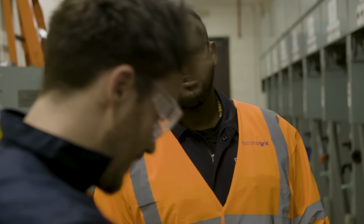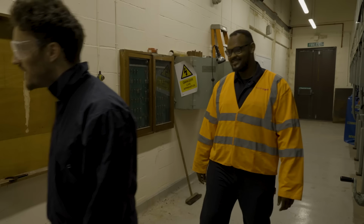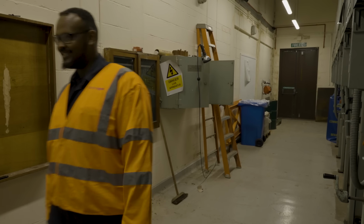Okay, so we've seen pylons, we've seen the step down, we've seen the role of circuit breakers. Shall we go and see why these are so important and find out what happens next? Yes, definitely. We will go to a primary transformer next and we will have a look at that. Let's find a primary transformer. If I was a primary transformer, where would I be?